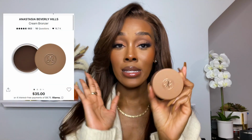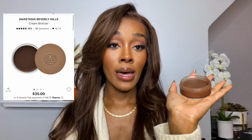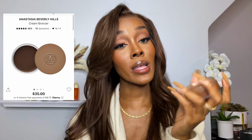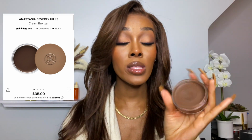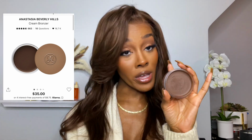So the very last bronzer that I'm going to show you guys is the Anastasia Beverly Hills Cream Bronzer. I like that this is such a large container of bronzer. I feel like you definitely get your money's worth with this. I love the shade of this. I feel like the shade is perfection.